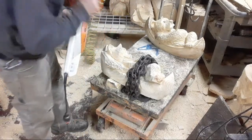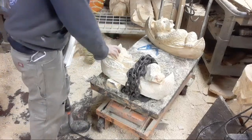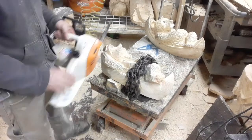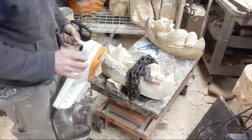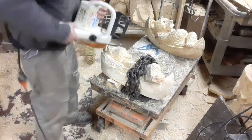There's times too, I'm sorry, I carve and then talk and carve and talk. There's times too where I'll sit and fight with this little area for a long time to get it right, because I keep getting that fuzzy ends thing that I don't like.